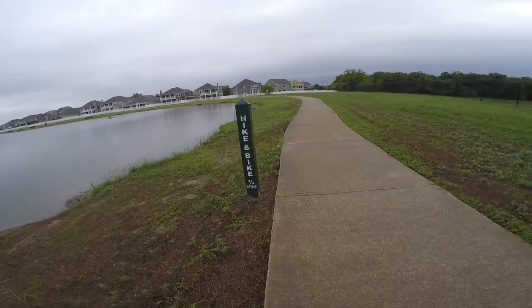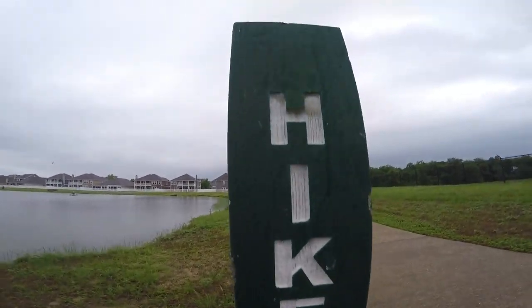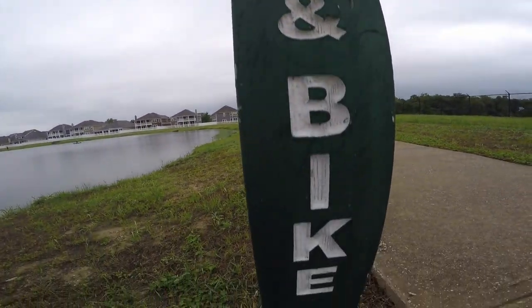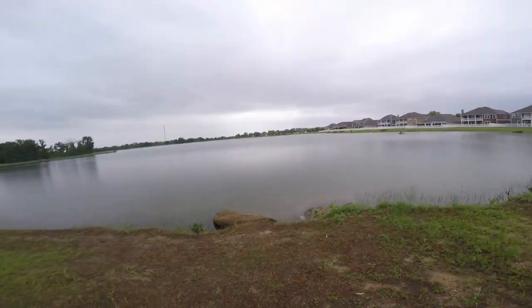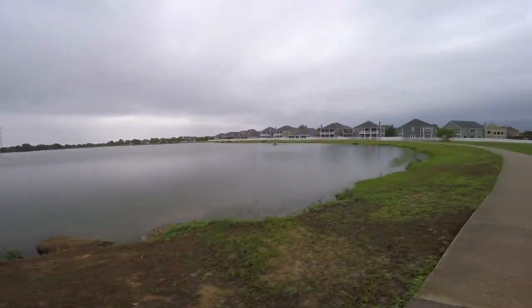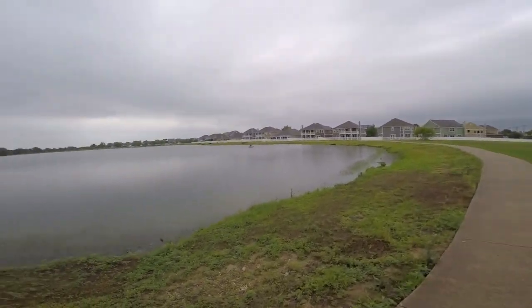Reached the 3/4 mile sign. As you can see, hike and bike, 3/4 mile. So we are getting close to home on this little mile loop that goes around the lake.